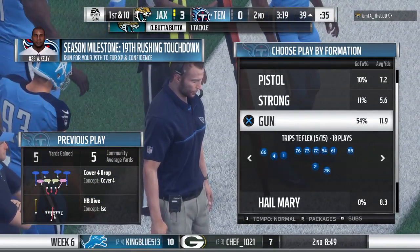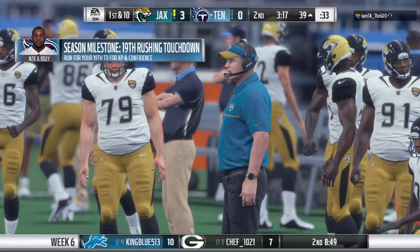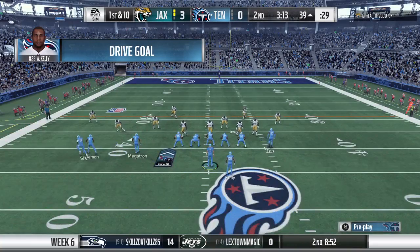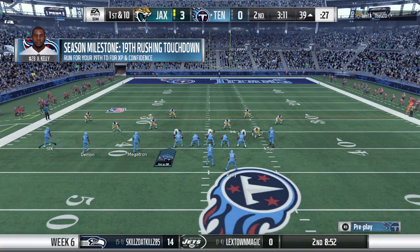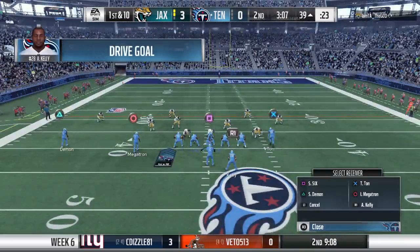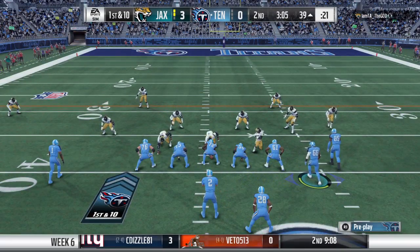They get 5 out of that one, and it moves the chains. Well, partner, what do you think? Might have been 4-down territory if they didn't pick it up, but... Yeah, it's a moot point now. I was curious, though, if they didn't get it there, would they have gone for it? I guess we'll never know. Yeah, we didn't have to make that call, but I have a feeling both of us would have said, go for it.